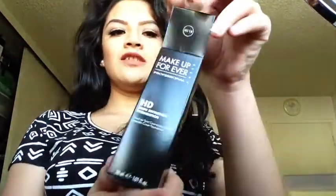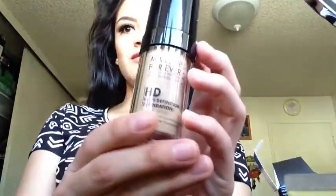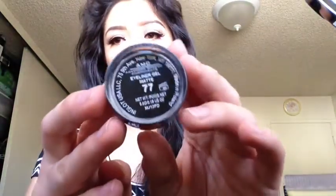Then I visited the Makeup Forever booth and I bought their HD foundation in the shade 118. No, that was right the first one. My bad. And their foundation looks like, oops, like this. It includes a pump. This is my second time buying this foundation. I love it. It looks wonderful on camera.